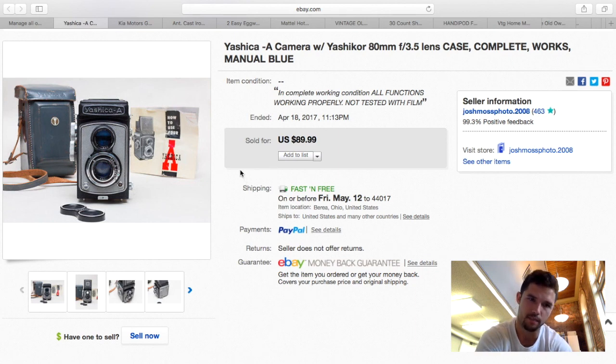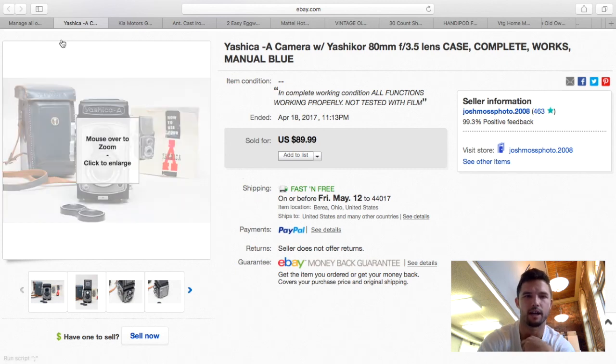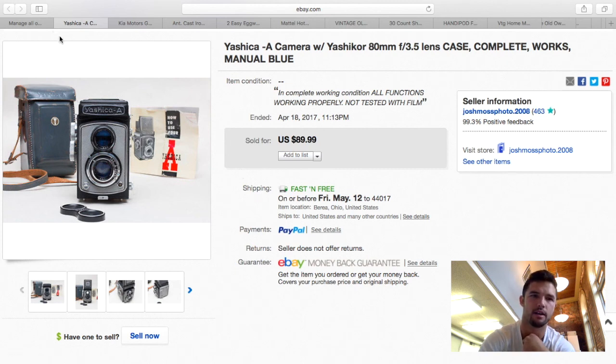I don't know what I shipped this in. I believe it went overseas, so I did the cheapest way I could. I know I shipped it for under 10 bucks. So again, about $75 profit.